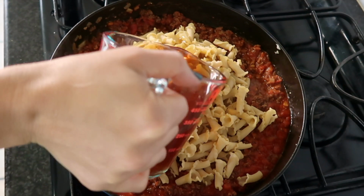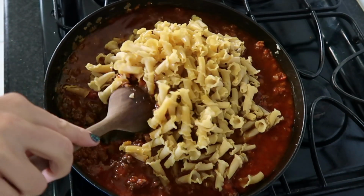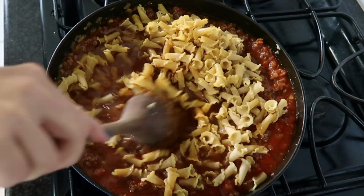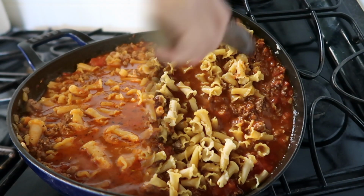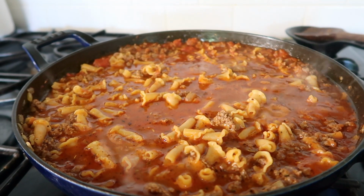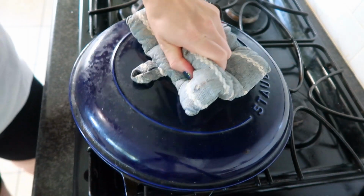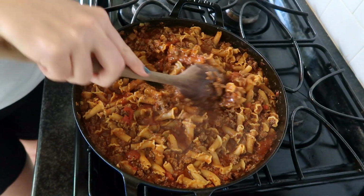And then as far as pasta goes, I decided to use these Campanile pastas. I'm not sure that's how you pronounce it, but it kind of reminds me of lasagna noodles, like the edges rolled up, which is why I decided to do that pasta. But of course, if you can find Mafalda, which is another lasagna type of noodle, or even like penne pasta, any type of short cut pasta is going to be great for this recipe.